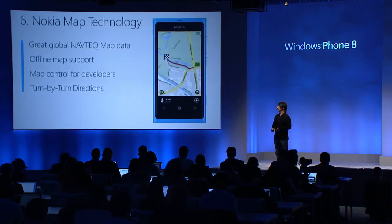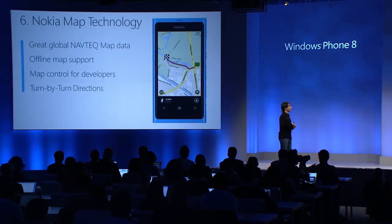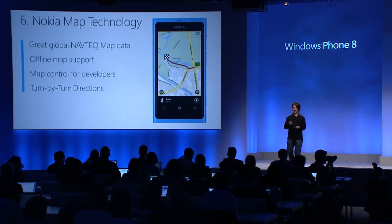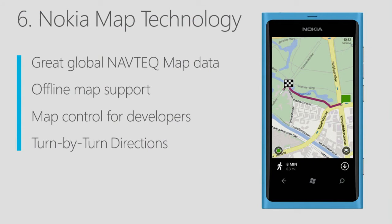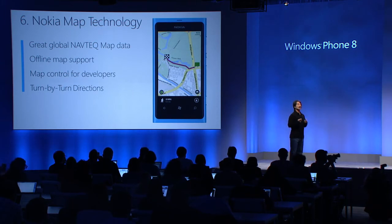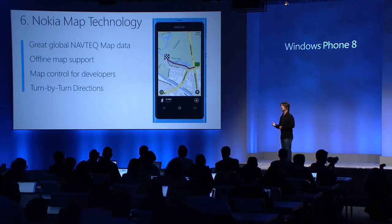Okay, so I'm going to transition on to number 6 in terms of our 8 platform announcements, and that is that Windows Phone 8 will include Nokia's mapping technology built in. Glad. I think there are some Nokia fans out there or people who live in countries around the world where they know the benefit of the Nokia map data. One of the big things that's going to be an improvement as a result of this technology and platform change is Windows Phone around the world will have much better detail and complete local information in maps as a result of the Navtech map data that's built into Nokia's mapping layer.